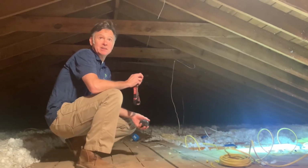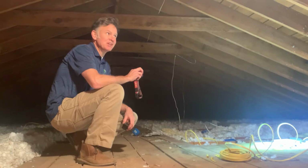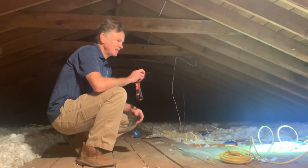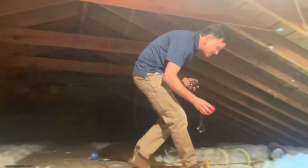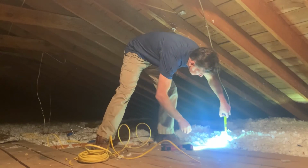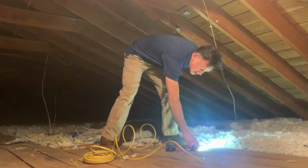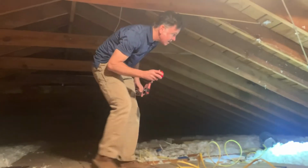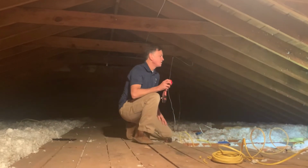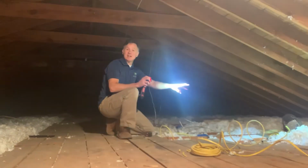So here we are in the very typical attic for a 1950s brick ranch house. It's actually pretty good on insulation thickness. You'll see over here, and this is loose fill insulation, it's pushing 10 inches. That's very good for this era. The latest energy codes would have another 6 inches, but this is good for an existing house. I like finding it in this state.